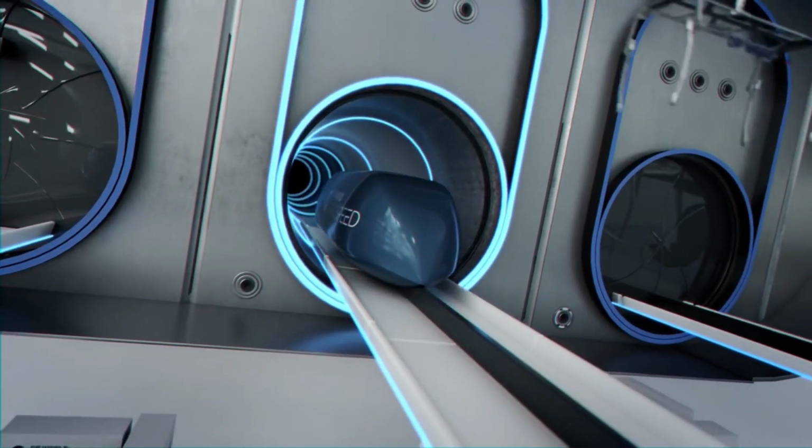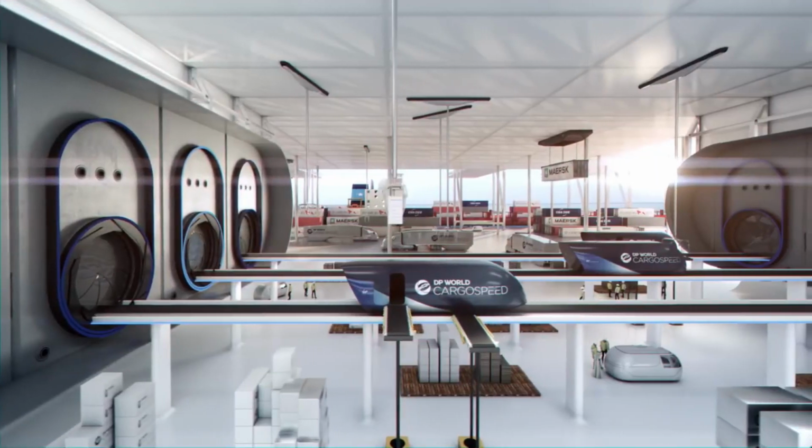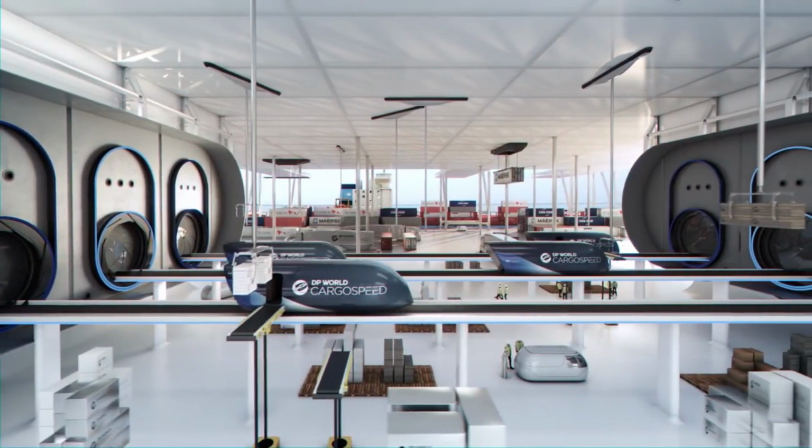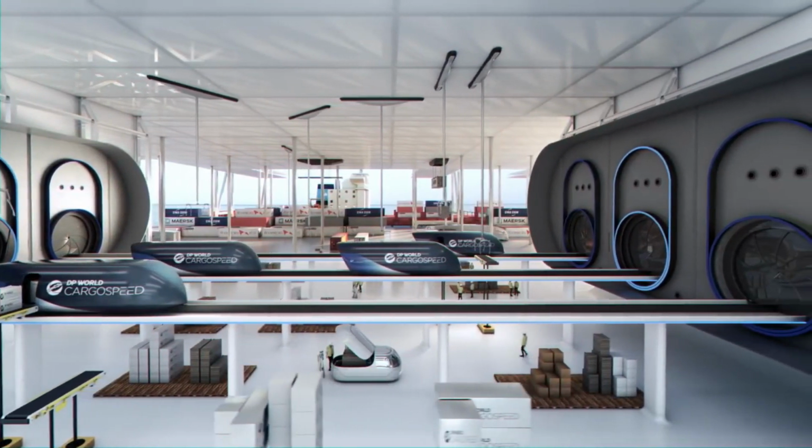Each capsule could carry 28 passengers, other versions aim to carry up to 40, plus some luggage. Another version of the pods could carry cargo and vehicles. Pods would depart every 2 minutes, or every 30 seconds at peak usage.